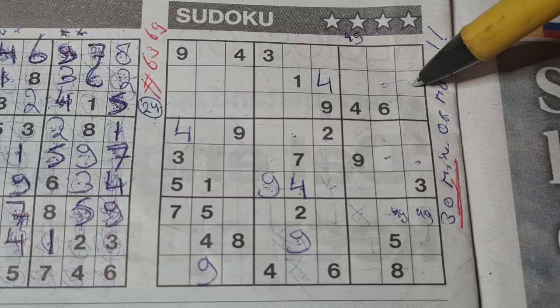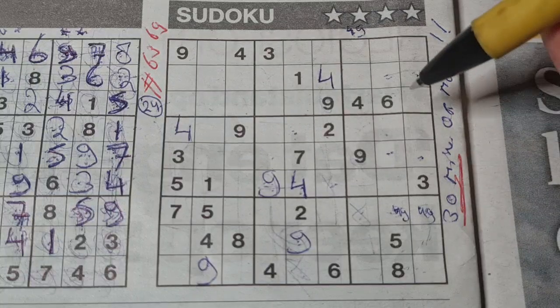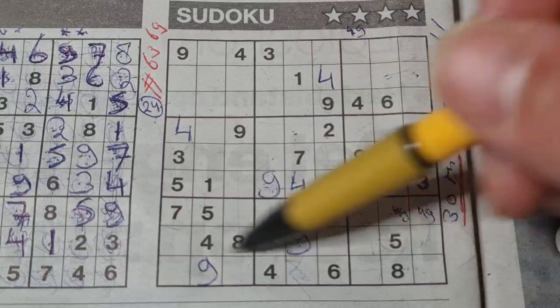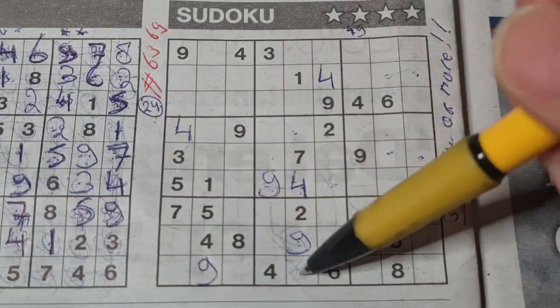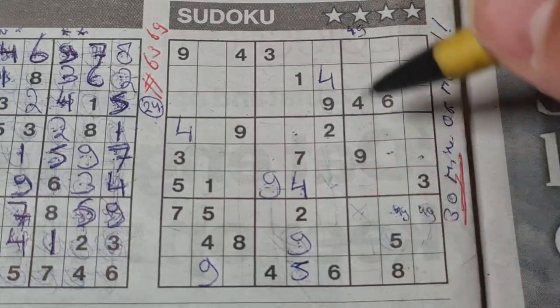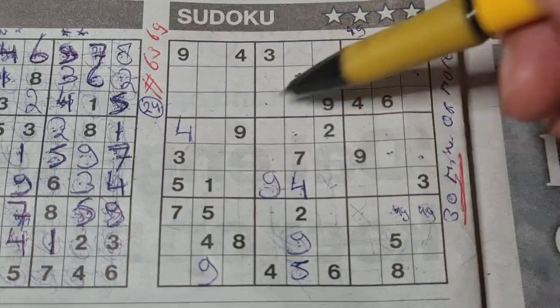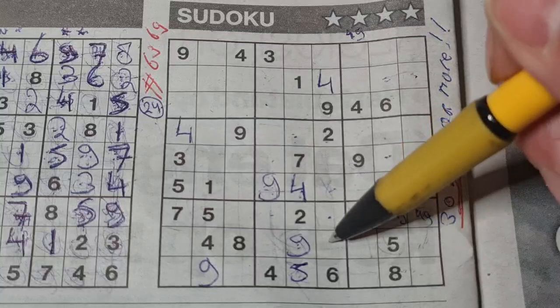Okay. How about the 5 in this row? The 5 in the row below. So last row, the only place left for the 5 should be there.